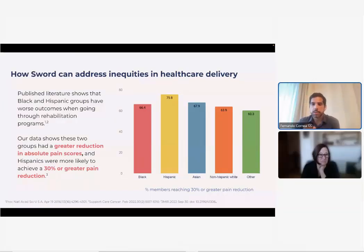Now, if you look at our member base, people come to us in all shapes and sizes. Our member base has a similar distribution in terms of racial and ethnic backgrounds as the U.S. population. And we do see what the literature also sees, a higher burden of MSK and a higher baseline disability in Black and Hispanic people. But what we also see is that by the end of our programs, the clinical outcomes are similar across the different racial and ethnic groups, which also means, in other words, that Black and Hispanic people actually improve a bit more than other groups.